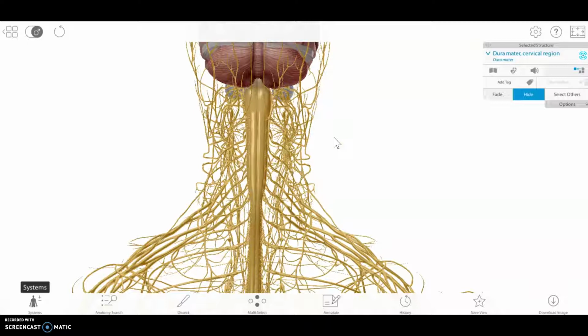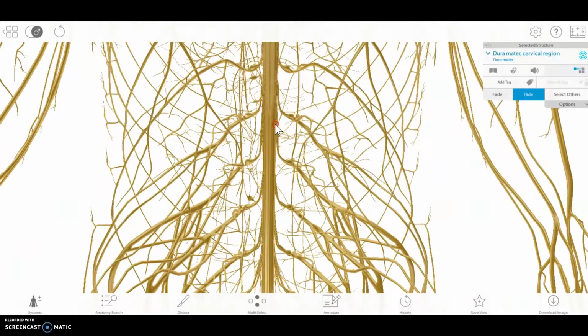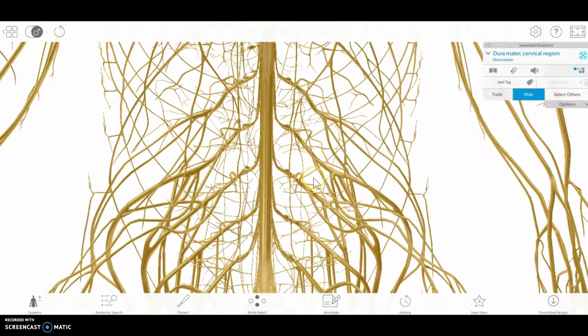So like T1, the first thoracic spinal nerve, exits below the T1 vertebra. Okay, and then T2, the second thoracic spinal nerve, exits below the T2 vertebra. Okay, and then all the way down to your lumbar region, you have 5 lumbar vertebrae and 5 lumbar spinal nerves. They're each named for the vertebrae that they exit below. And then you have 5 sacral spinal nerves and then 1 coccygeal spinal nerve.